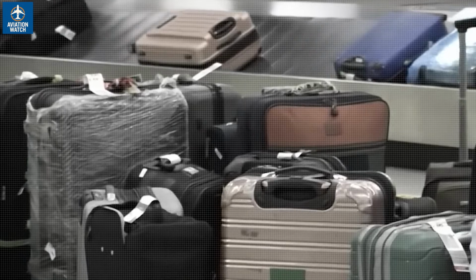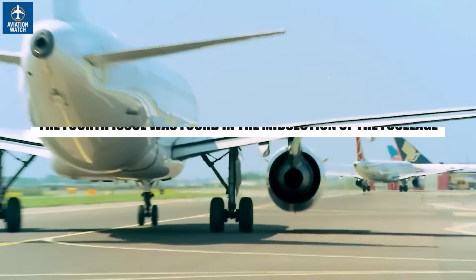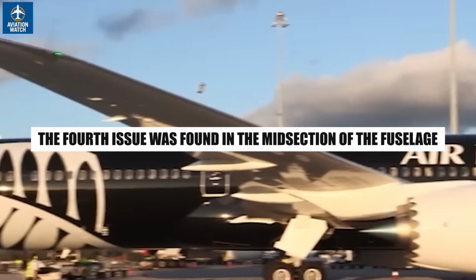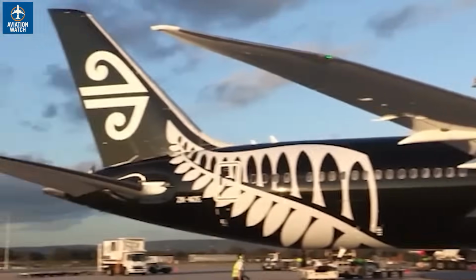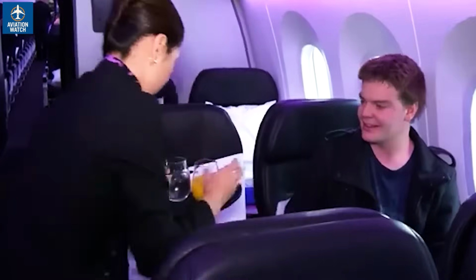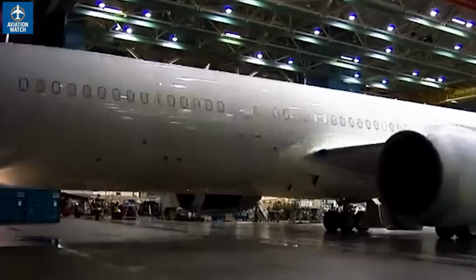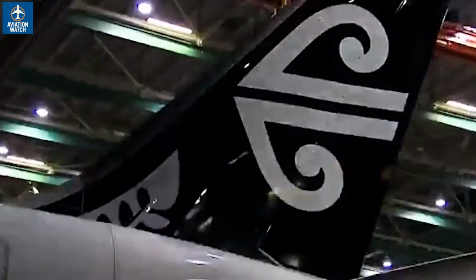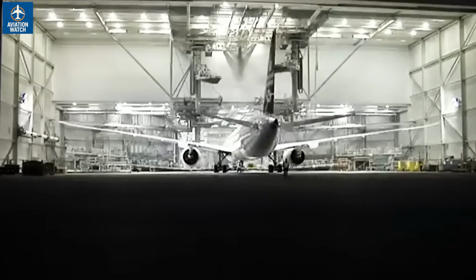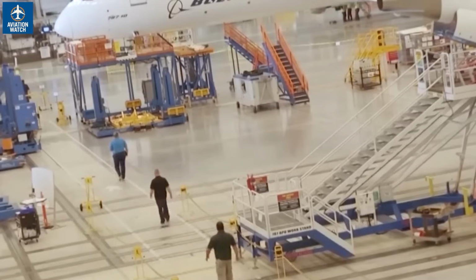You wouldn't believe it, because the failures didn't stop there. The fourth issue was found in the midsection of the fuselage, emergency exit door number 3. During an internal safety drill in February 2024, technicians discovered that emergency door 3 could not fully open when the aircraft was in a power-off state. The handle still functioned. The mechanical lock still disengaged, but the door only moved partially, then stopped.